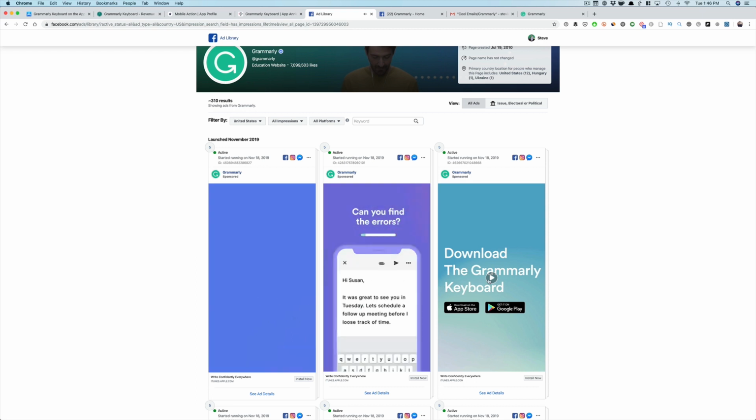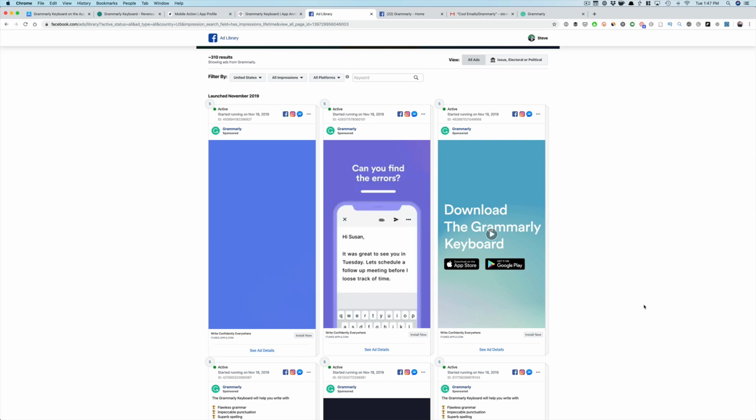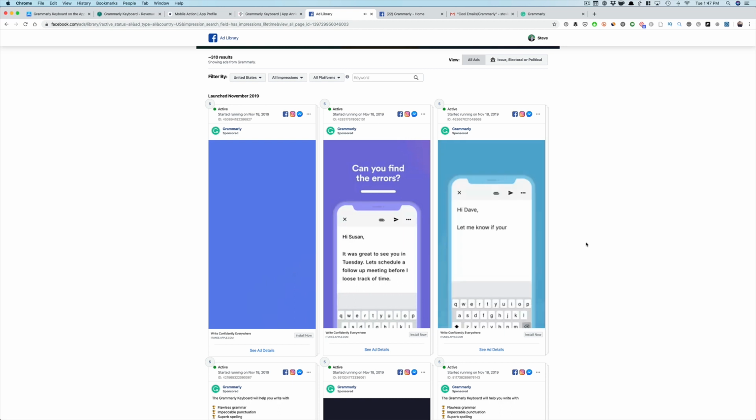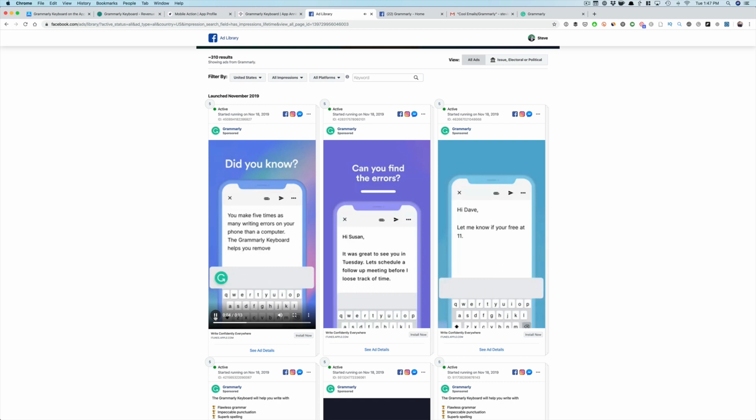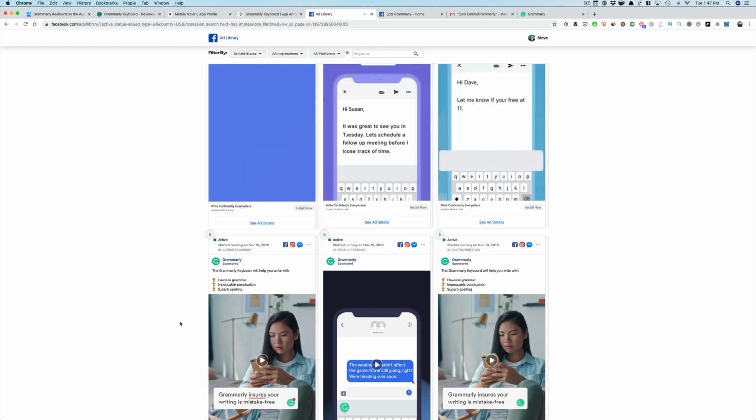Look at this. Can you find the errors? We've got some music. Again, 15 seconds. Interesting. I like that ad, right? It's sort of a game show. Again, super quick, 13. I like the music. It looks like they're using the same type of music. Very cool. And then let's look at one more. Interesting.